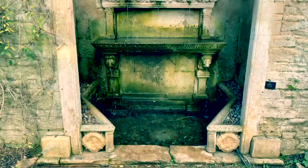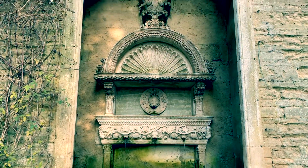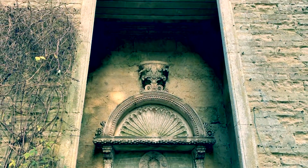One gorgeous feature of the garden is this Italian Renaissance-style wall fountain that lies close to the orangery and was built in the 19th century.